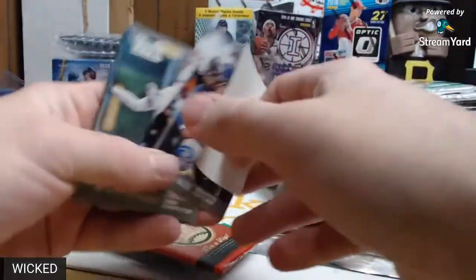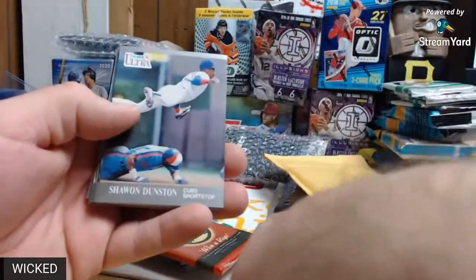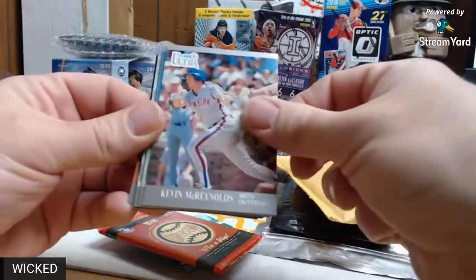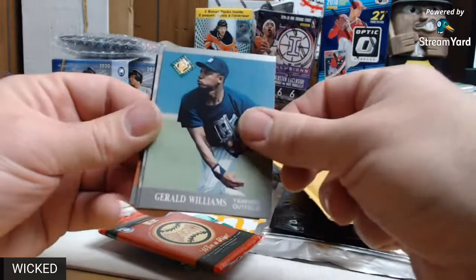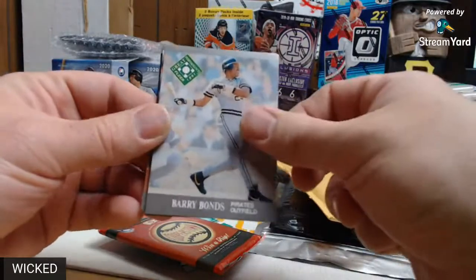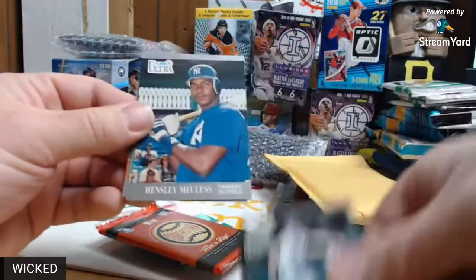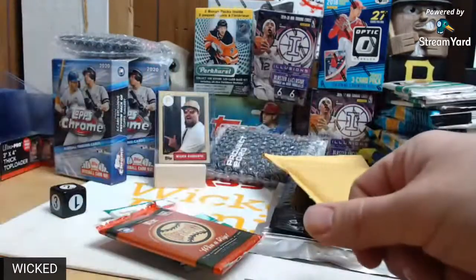We got a sticker. Goes to the Brewers. Then we got the Marlins, Dave Valle, Sean Dunston, Norm Charlton, Kevin McReynolds, Nolan Ryan Express, Gerald Williams Prospect, Tom Bolton, Andy Van Slyke, Barry Bonds, Matt Williams, Dan Plesac, Hensley Meulens, Mitch Wells, and Mike Morgan.